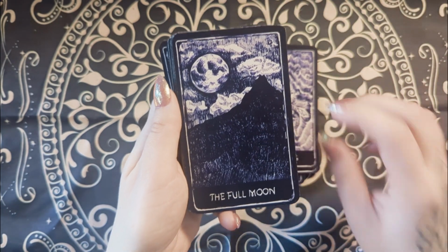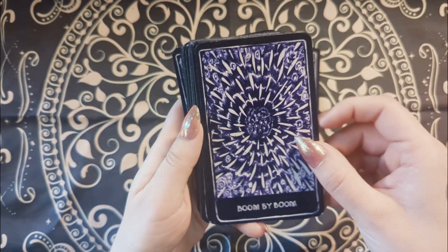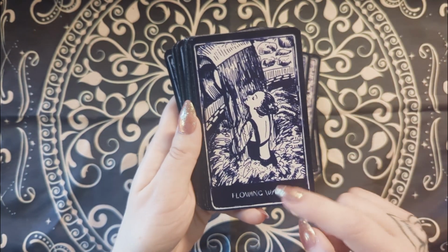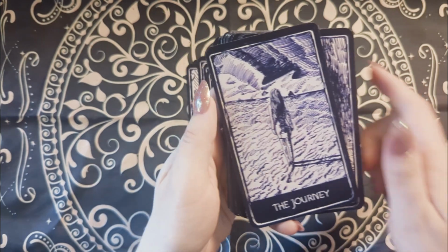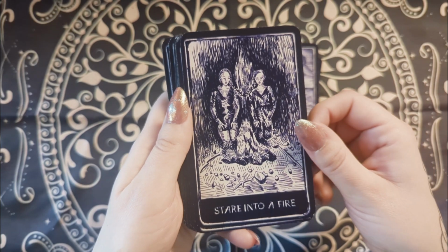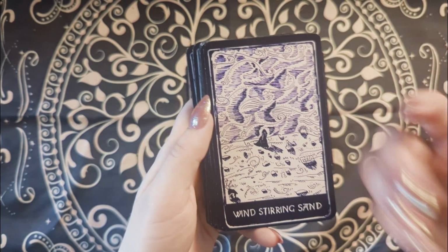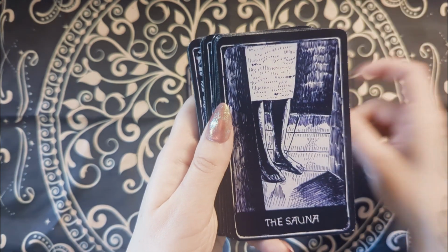I think I said the name wrong. It's the Broadbent Sisters Clearing Cards is the name of this deck. And I so appreciate how unique it is, how interesting it is, how well thought out it is. Flowing water. It feels very dreamlike. It feels very surreal. It feels like these sisters are pulling me into their world. Look at this, stare into a fire. Hell yeah, I love that. Wash the dishes. Some of them are really mundane and simple, and some of them are really deeply spiritual and just gorgeous. I love it so much.